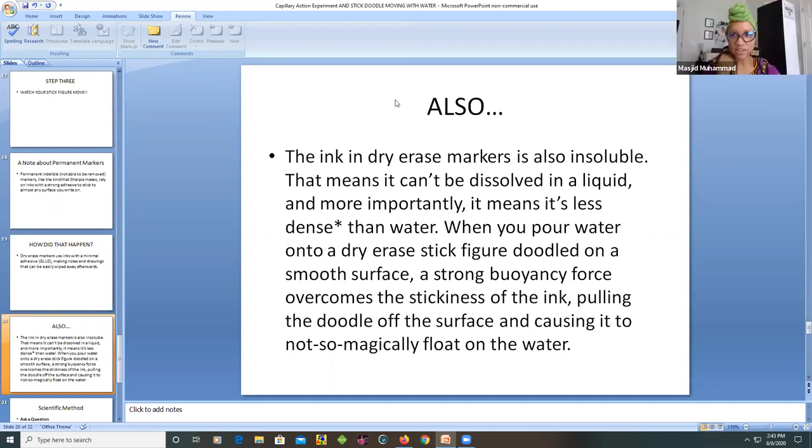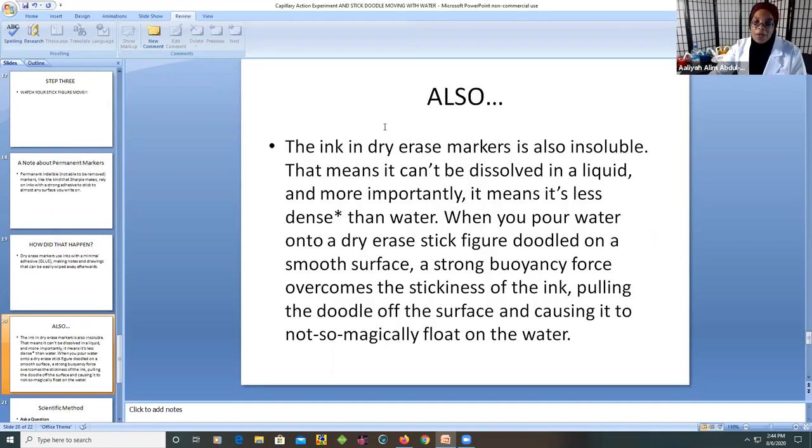Okay, no more guesses. So that buoyancy force is actually a force that can push something upward. Water can actually push things upward. That's what holds up boats in the water, because the water has a stronger buoyancy force than the actual pushing down of the boat into the water. And that's what's happening with your stick figure. I hope it floated. If it didn't float, try again, because mine didn't float so well the first time. But I got it to float, so it does work, because if you pour the water next to it, it should work, inshallah. All right, so let's move on.